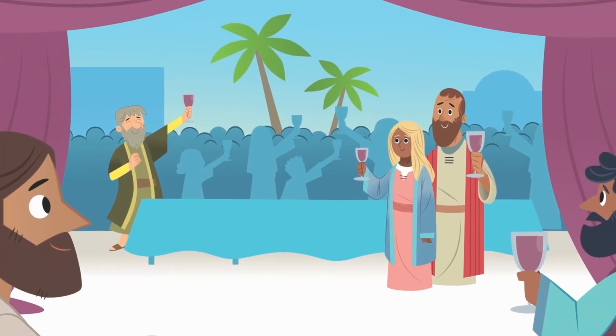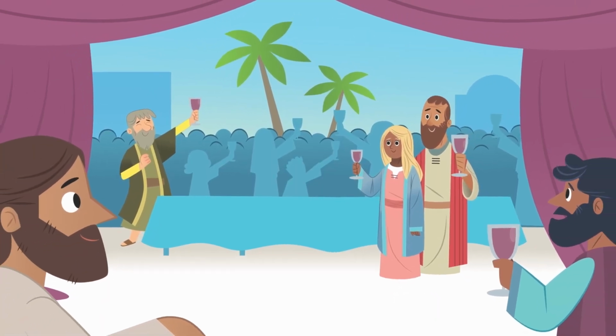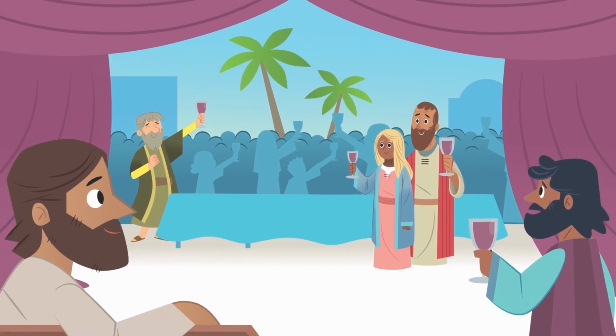But Jesus arrived as a tiny baby. He grew up as a humble carpenter. As Jesus began to travel and teach, he started to shine God's light in a very different way. In John, we read how Jesus turned water into the very best wine so a wedding celebration could continue.